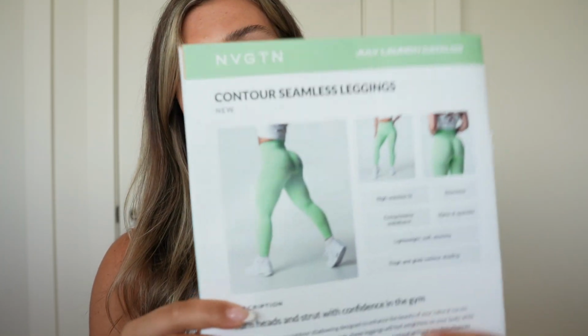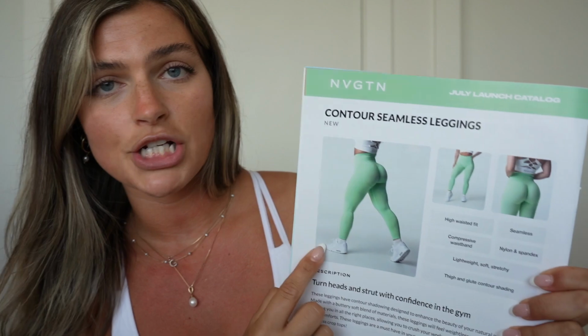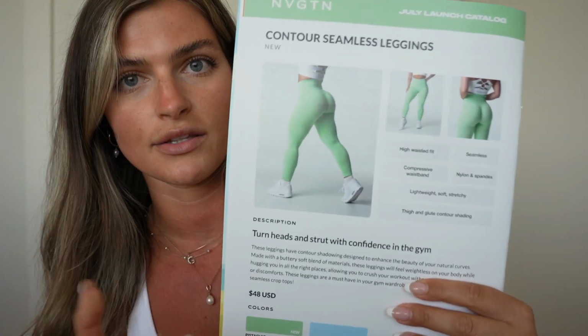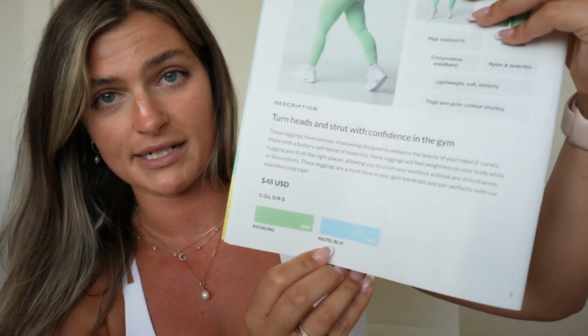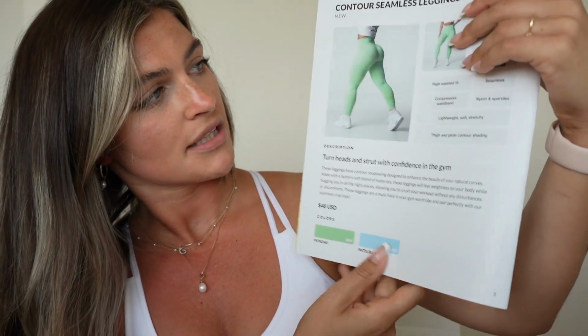They are coming out with the Contour Seamless leggings, so your original one that you're used to, in 2 new colors. So one of them is pistachio. Here I am. This pistachio color is beautiful if you're into those bright colors, and so flattering. The other color it's coming in is one of my favorites, pastel blue. So just so you know, those are coming. There's nothing new, nothing's changed. They still have the same waistband, the same level of compression, nylon spandex, and then that thigh and glute contour. The thigh and glute contour on those 2 colors is a little more subtle, because some of the darker colors are a little more intense. Those ones are super subtle, but super, super, super flattering.